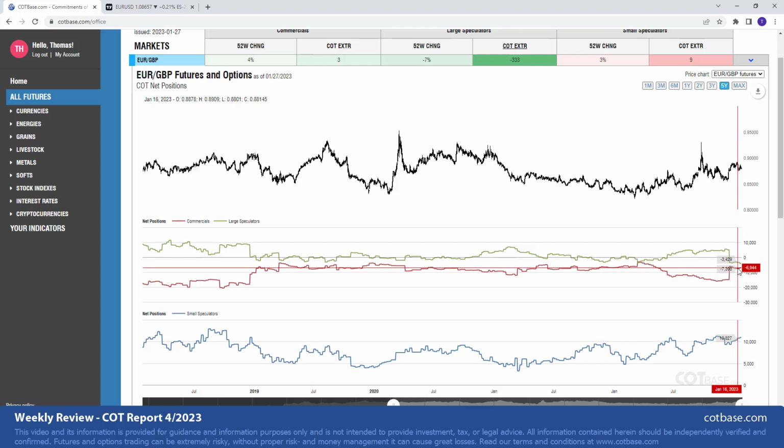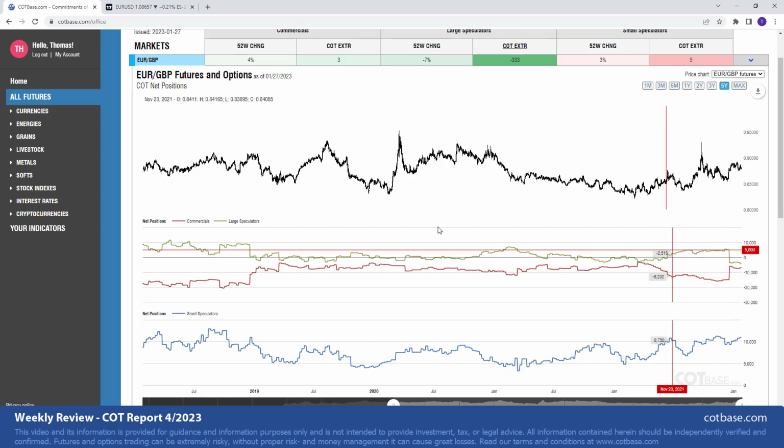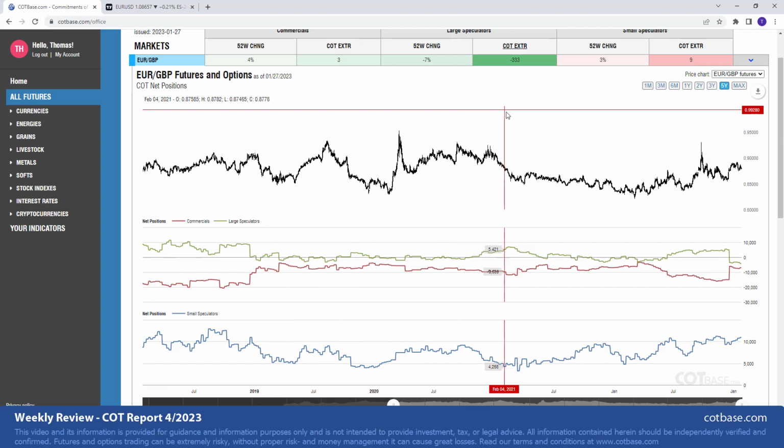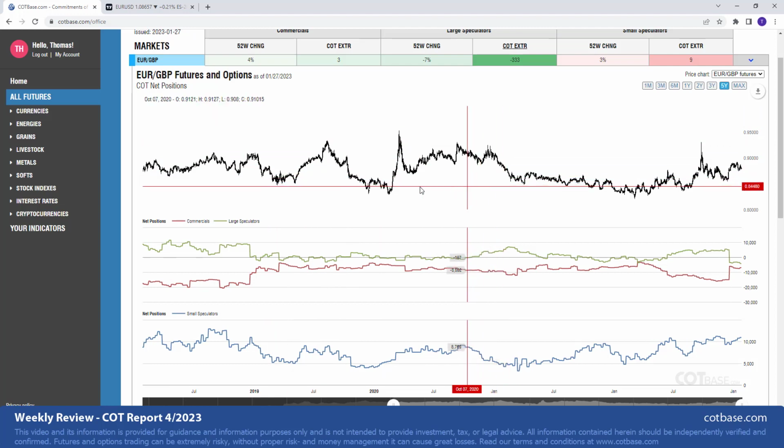You can definitely see on this 5 years chart that this is still more of a bullish extreme. However, I would rather look at the euro market, analyze that separately than the British pound, and see which one I find stronger or weaker. That would be a better option.